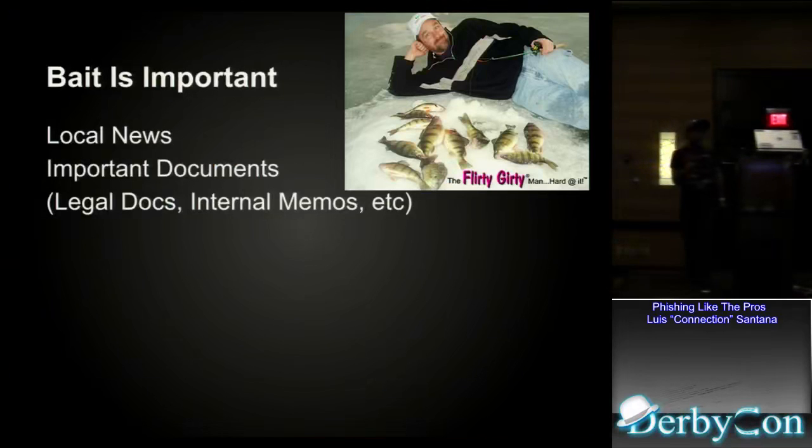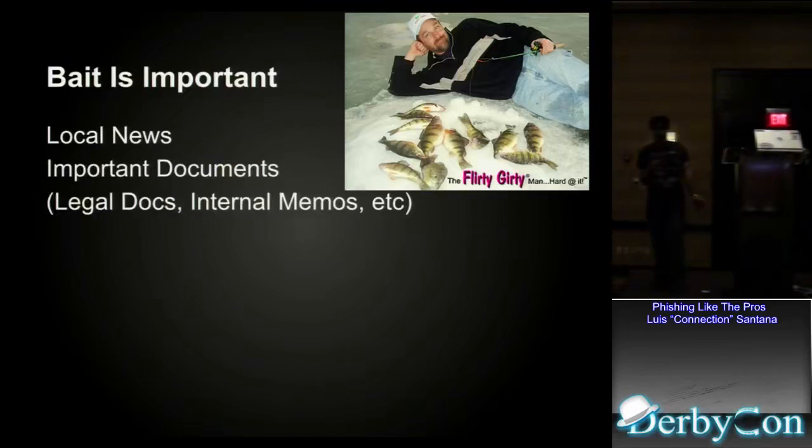So bait is important. You can use local news to do things like, oh, here's a disaster recovery plan for this incoming natural disaster, and you can send it out. People are like, oh yeah, I want to open that document because I don't want to get owned by a tornado or anything. So they open it up and you do what you need to do.